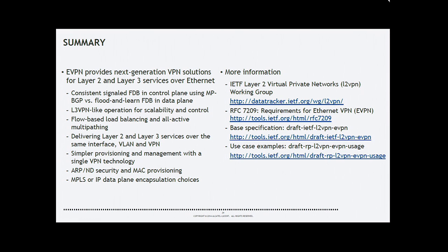And there's more information. I listed the IETF L2VPN working group, and then the most important RFCs and drafts are there. And wow, that was fast.